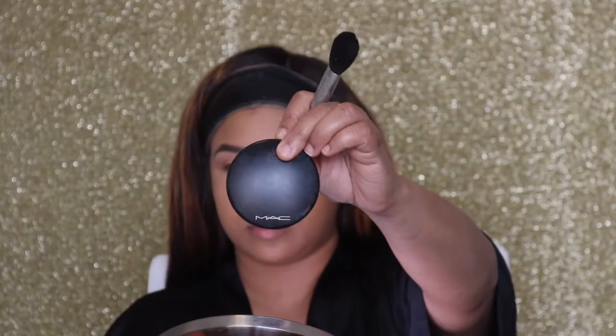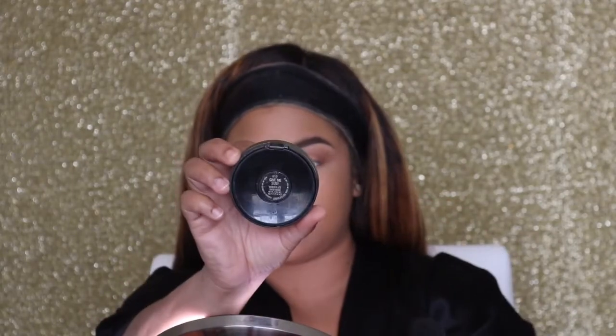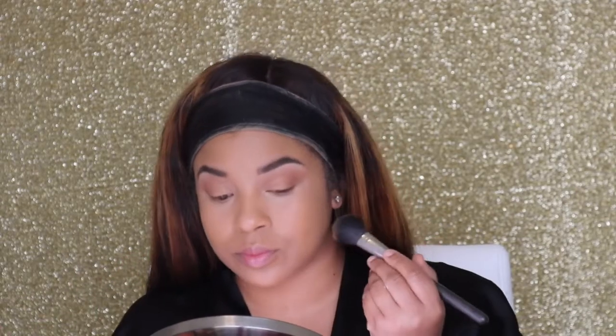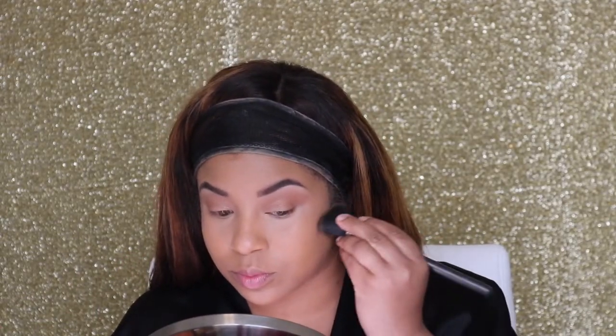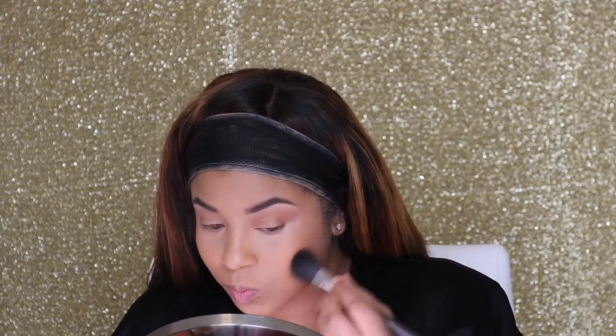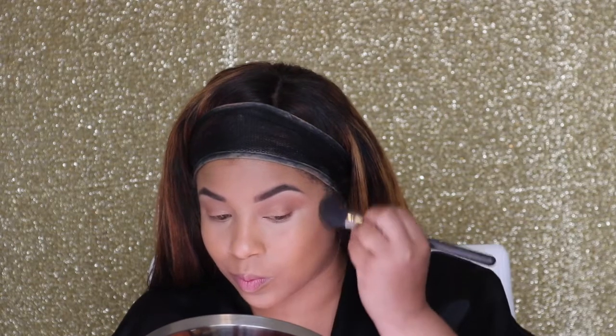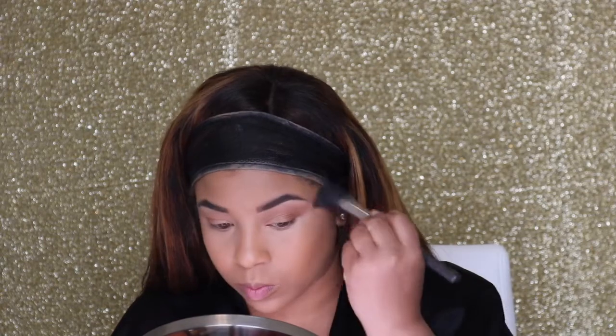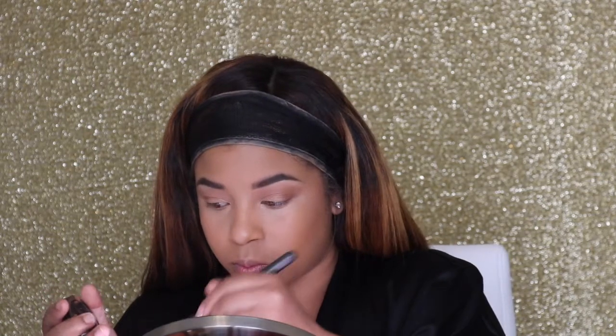We're going to take that MAC bronzer in Give Me Sun and give some definition to our face. I like to take the brush and actually stamp that powder into my face to create some definition. I'm using a MAC 113 brush. I'm bringing that color up towards my temples and around my forehead just to give me a slight contour as well. This gives us a nice bronzy sun-kissed look without looking too defined and carved out.